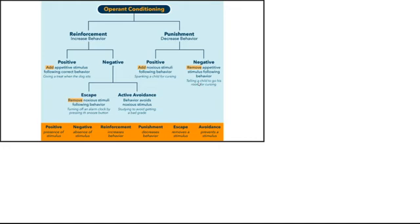And for those who are visual, we can break it down like this, where we have sort of reinforcement versus punishment, positive and negative, and then we break down our negative reinforcement into escape and avoidance. So this is just a nice, convenient diagram that I found and could be helpful when deciding if a particular situation is describing positive or negative punishment or reinforcement.